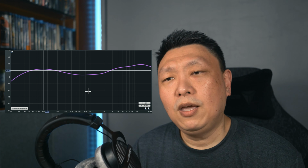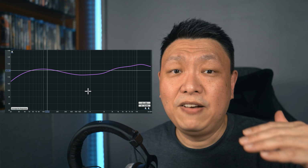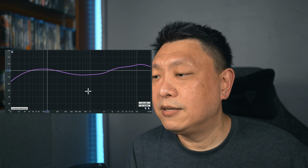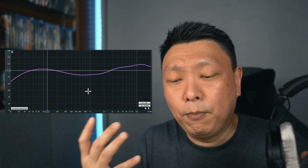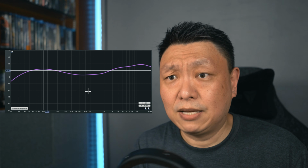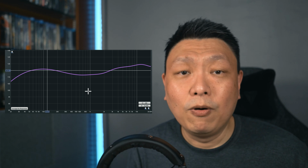Now, I am using it to monitor. So if it is monitoring, I would have preferred it to be flatter than this, but apparently it is not as flat as some headphones, but it does provide you an opportunity to enjoy the music because of how it actually sounds like. So I'm actually loving the sound that's coming from this pair right now.